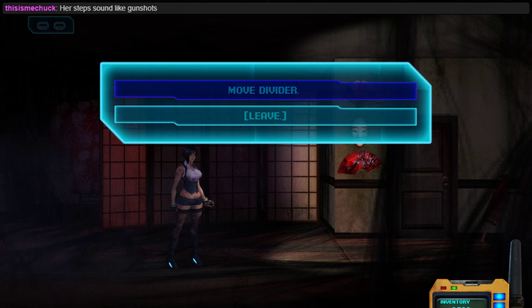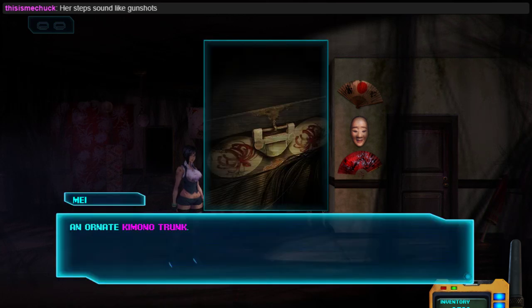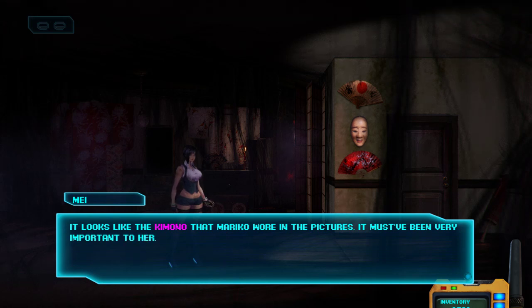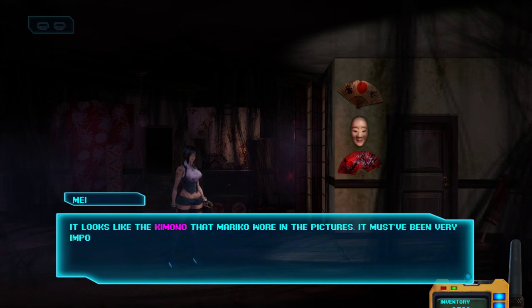Move the divider. Her steps sound like gunshots. It's the cyberpunk future. Huh. An ornate kimono trunk. This looks like the kimono that Mariko wore in the picture. What pictures? I love these pictures. It must have been very important to her. Steal it.